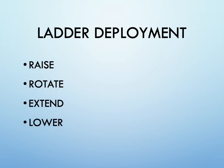Ladder deployment. Whether you are bringing the platform to a roof or using it for rescue operations at a balcony or window, you always want to follow this sequence. We want to raise first, rotate, extend, and then lower down to a window or lower down to a roof. Desperate victims and firefighters are likely to jump for the platform while it's being raised from below them or while it's being extended in their direction.